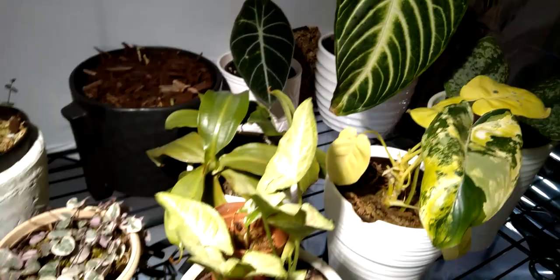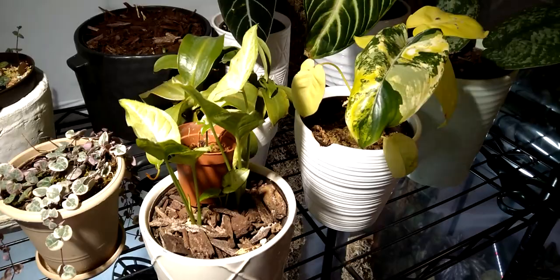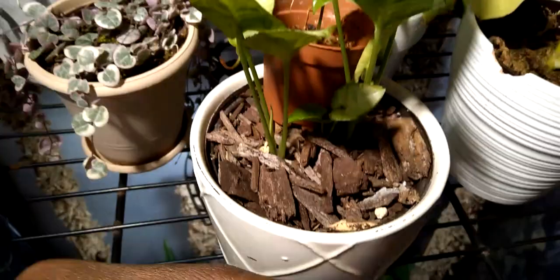All right, next plant we have. A lot of these guys you will definitely see again. I don't know if this video will come out before that video or after that video, but a lot of these you will definitely see again, either before or after this video, and they will definitely have changed, maybe in grow containers or replanting pots, whatever.